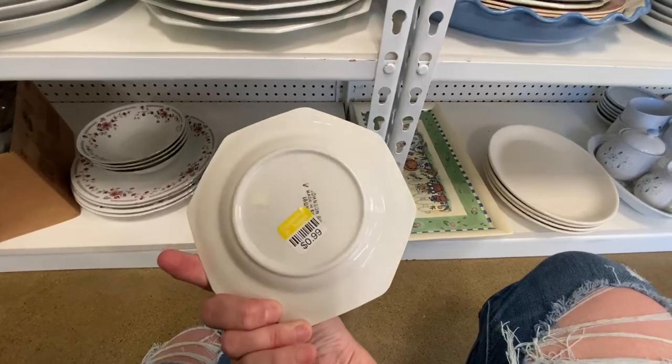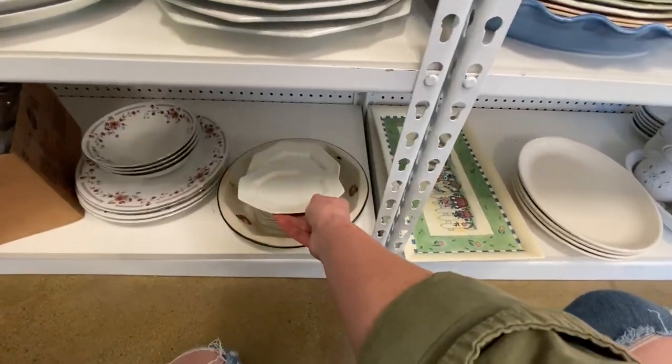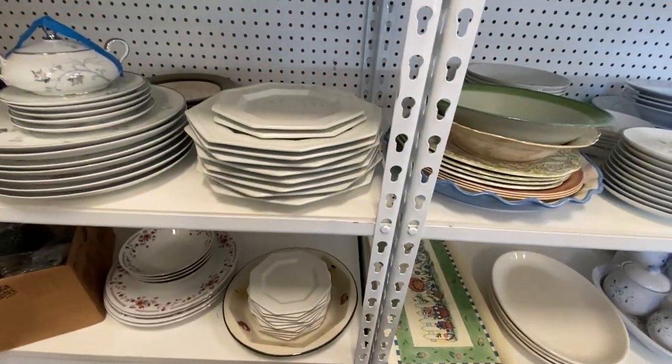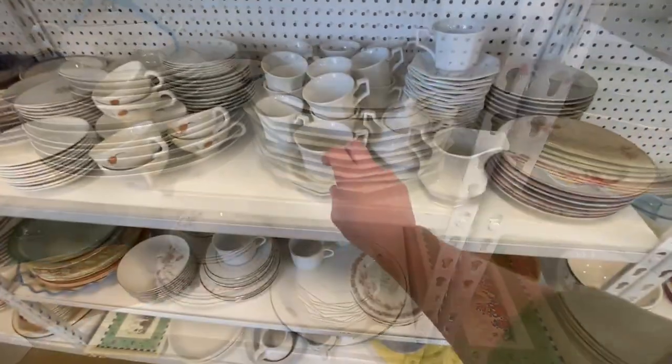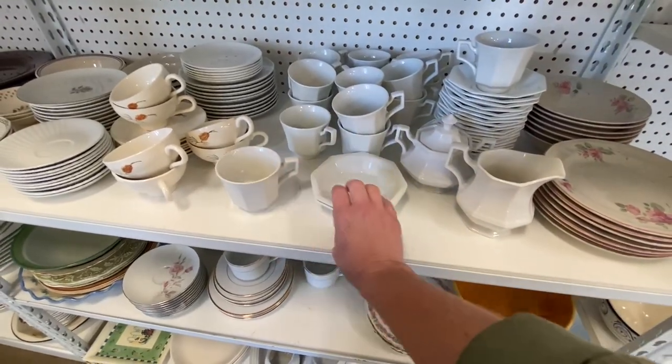I like these little guys. I don't need them. I don't need them. I really like them, though. So tempting. Ooh, check it out.